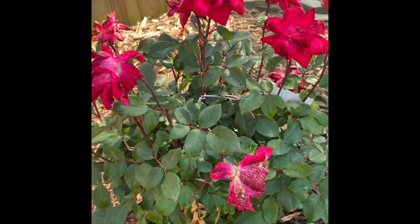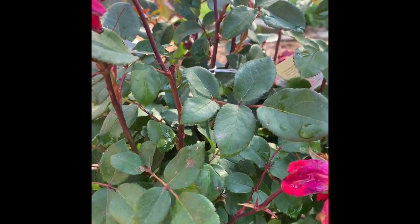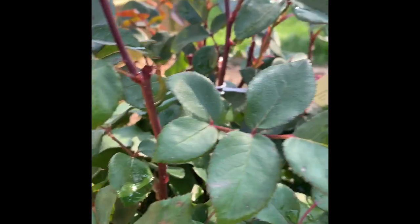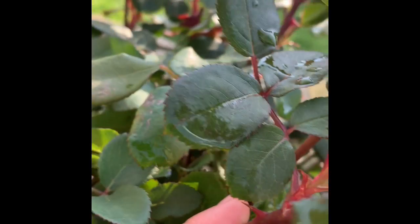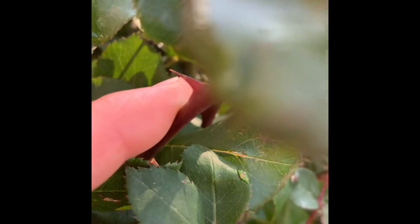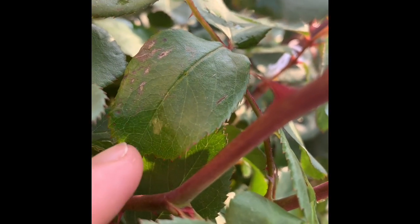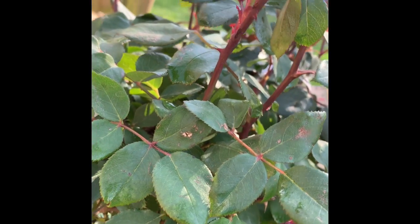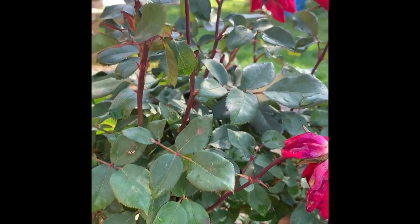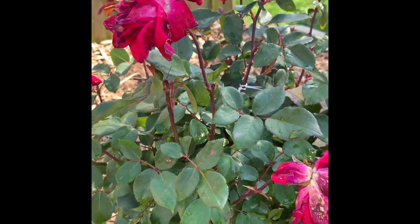This is one of my knockout roses, and one adaptation that these roses have is thorns, right there. The thorns are there as an adaptation to protect them. They are protecting them from being eaten by other animals and wildlife. So this is one way that a knockout rose has adapted to its environment.